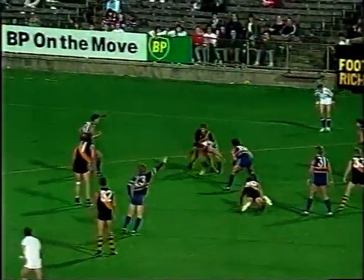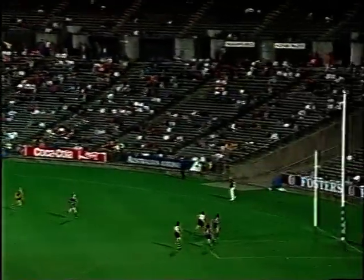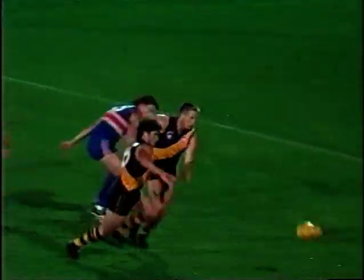Nixon. There's Brunner. Did well. Pops it high towards the goal square. Campbell from behind. Flies but can't mark.